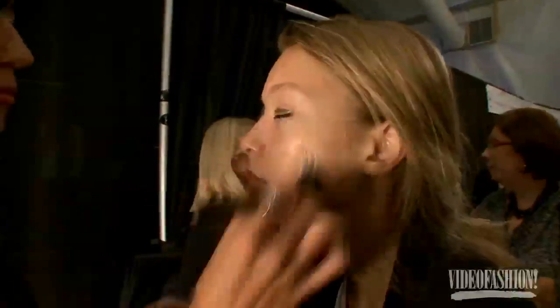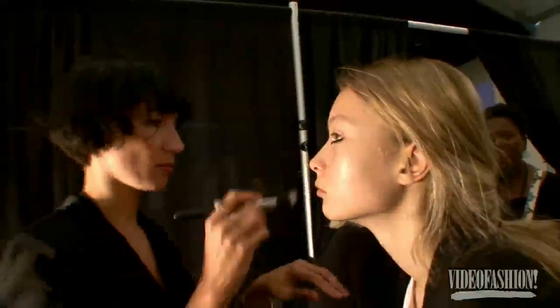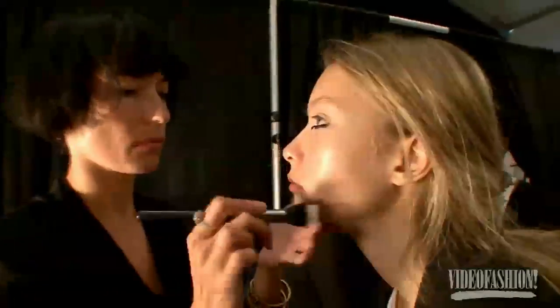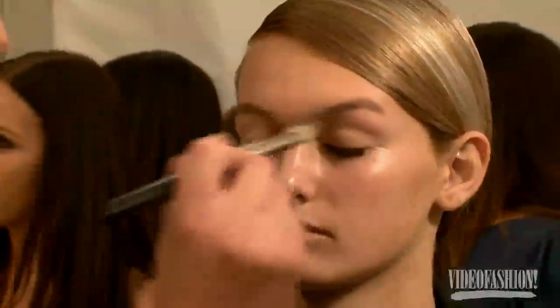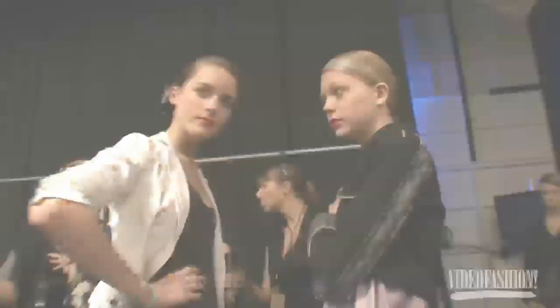The skin's kept really fresh, a little bit of a blush, just like they're fresh from dancing. So it's all very sweet, innocent, like the girls are at their first prom dance.